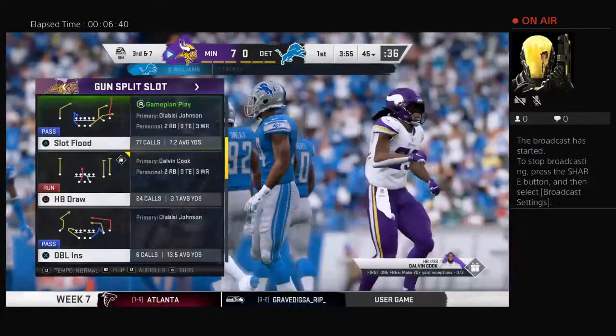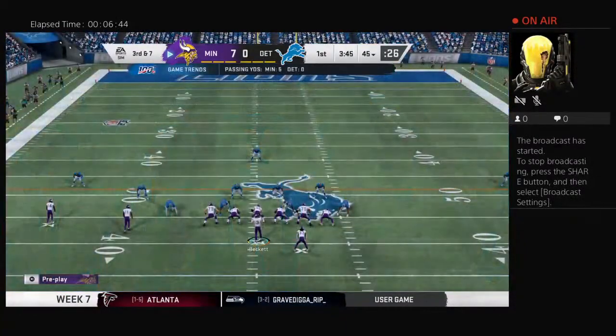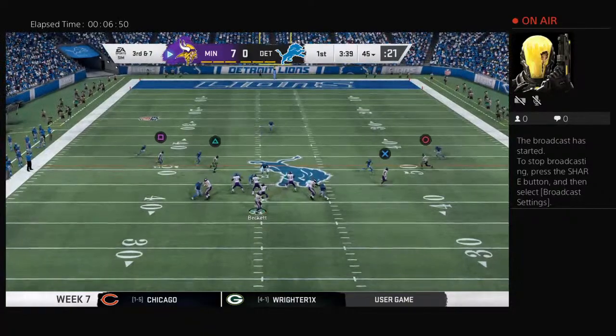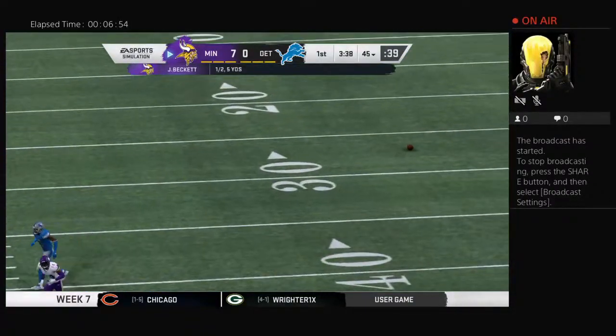The second down play results in a loss of 2 yards. He has elite instincts from his linebacker spot. He's able to diagnose the run and flies in like a missile to stop that one behind the line of scrimmage. Now throwing on third down there, but he cannot connect.